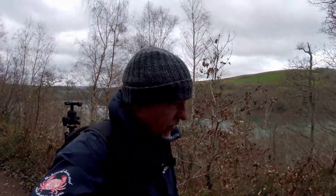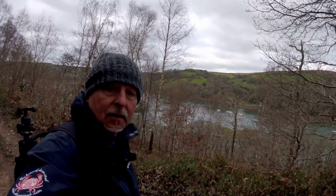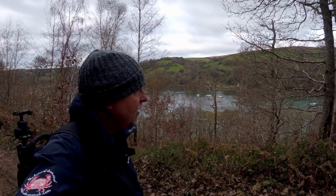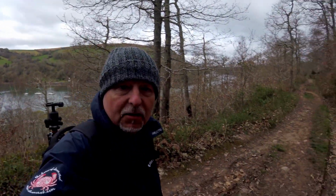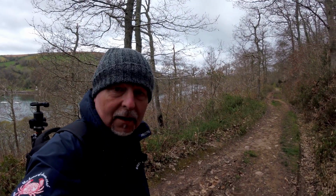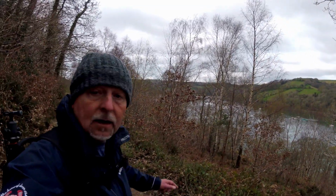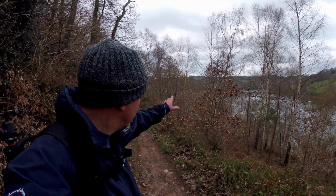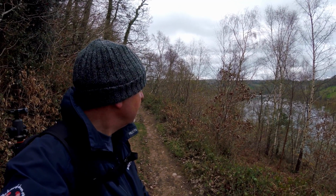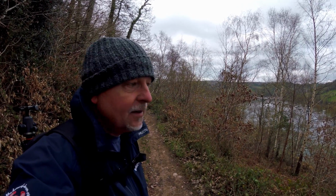Well, the path's starting to open up a bit now. As you can see, I'm alongside the River Dart, and because there's no leaves on the trees, you can still see up the river towards Ditsom. And just behind me here is Noss Marina, tucked in the corner here, and I can see the Naval College at Dartmouth on the hill over there.